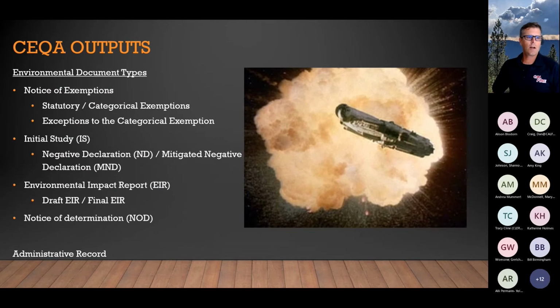So we stayed on target. We stayed on target. Got through all that. Got through that analysis. Worked through our substantial evidence part, and boom, there we are. We've got the Death Star exploded. We're ready for work. We've got our notice of exemption, or we've got our environmental impact report, or somewhere in the middle there, that negative declaration and mitigated negative declaration.